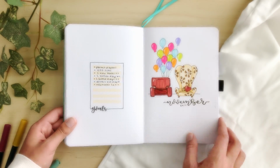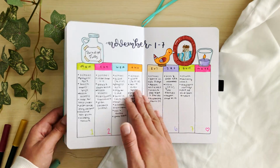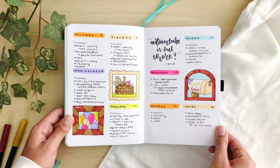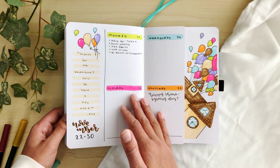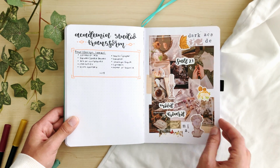And this brings us to November, which was pretty much the end of my art block, thank goodness, and it was an up theme, and I actually love how this setup turned out. It was very minimal and pretty colorful. The only thing I wish I would have done is stuck with the red and cream colors instead of the rainbow ones for most of the weekly spreads, but whatever, it's fine.